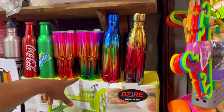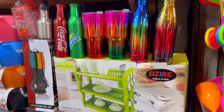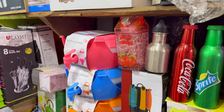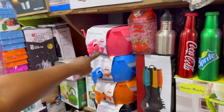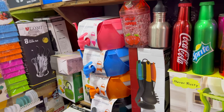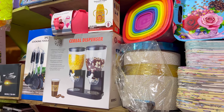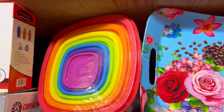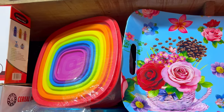The cup. Is this the last price, or if you are buying more, does it reduce? Okay. So how much is dispenser? This dispenser, you can pull it up. How much? Sharp man dispenser. This is 4,000. Okay, so it goes up. Yes. This is spirit container. How much is this now? This one is 9,000. How about this? 7-in-1 storage. Yes. 3,500.